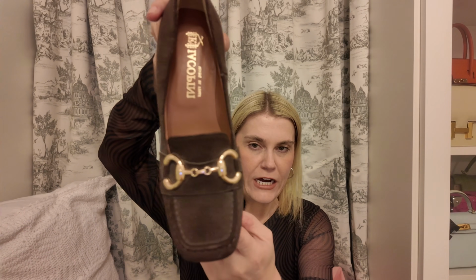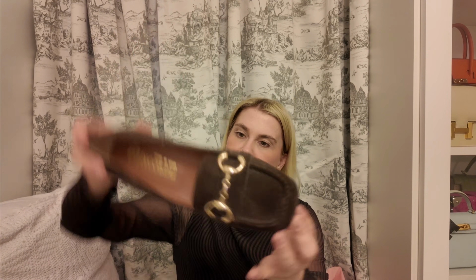So then there were these loafers. Just a brown suede loafer with a little block heel. Super cute. Has a little horse bit on the top to give that kind of designer feel without the designer price tag. But still all Italian made. And this was super cute. I believe this was €130. Yes, €130 for these. So obviously a really popular shoe.